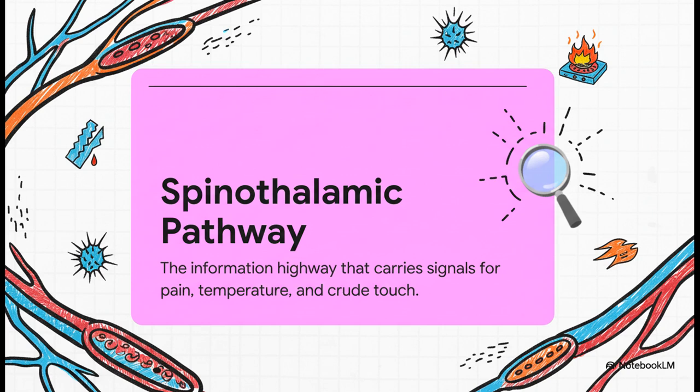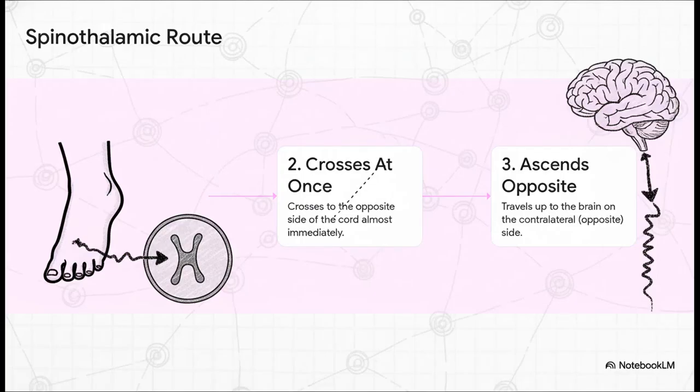We're talking sharp pain like a paper cut, or that sudden feeling of heat if you get too close to a stove. And here is the absolute game changer. This pathway does the exact opposite of our express train. A pain signal from your right foot enters the spinal cord on the right side, and bam, it crosses over to the left side almost immediately, right there at the entry level. Then it travels all the way up to the brain on that opposite side.